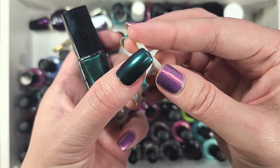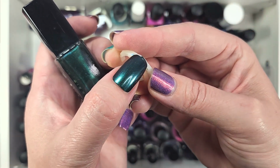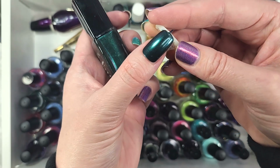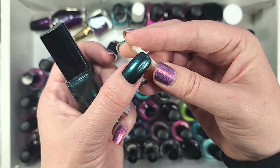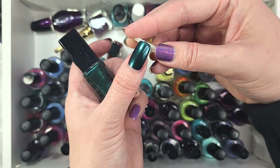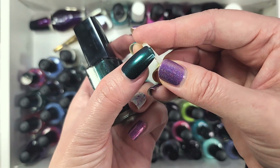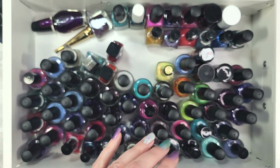It doesn't have shifts. It doesn't really have a very prominent glow. I know on camera it might seem like a glow, but it's more like just the light is catching that at a certain angle. In person, it comes off as more just a basic dark shimmer polish. So I do think I'm going to go ahead and let that one go.